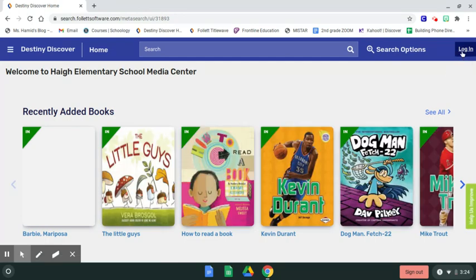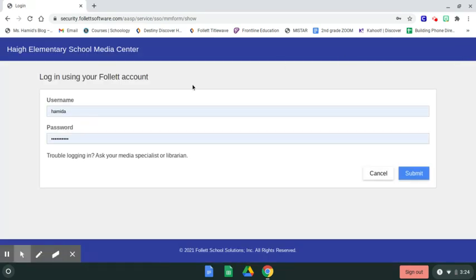Okay, when you get there, it's going to ask you to log in. Please don't start searching for books until you log in, because if you don't log in, you can't put any books on hold. Now listen very, very carefully to your login information. Your login is your student ID number, and your password is your student ID number. So your username and password are the exact same number, no spaces.